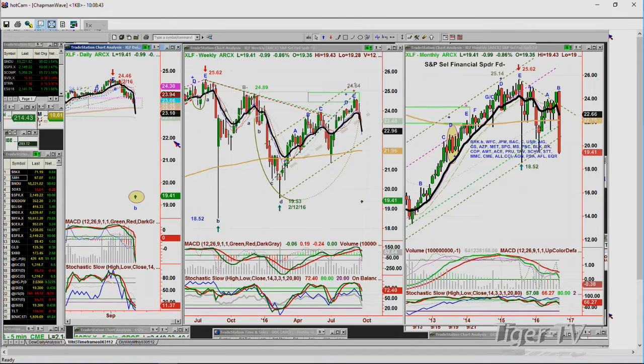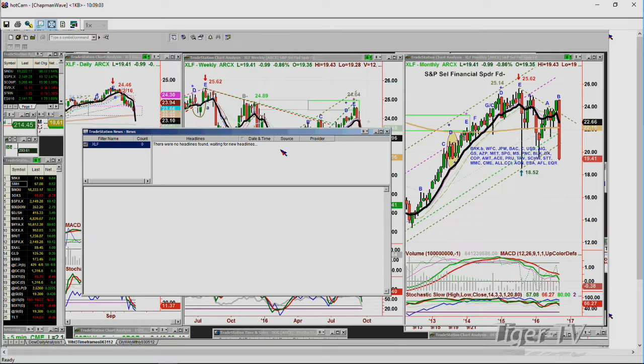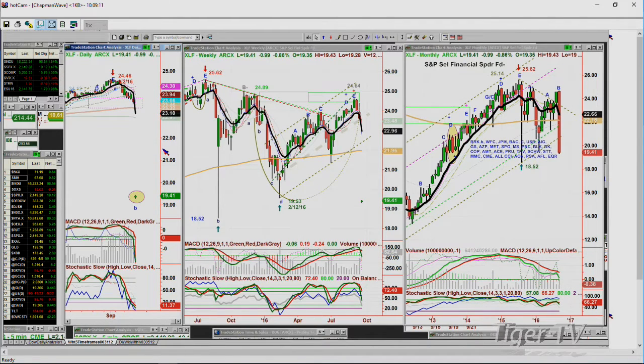There has to be a split or something's going on, and I tried to find it. I did a quick Google of it. I couldn't find anything. I even went here to my TradeStation, right here to news. Let me see, I'll do it one more time. Maybe it's delayed news. News, and we've got XLF, and it says there were no headlines found. Waiting for new headlines. Yeah, we're also waiting for new headlines. How could that be? That's not a dividend. 10%. They don't pay 10%. It's like maybe 2% or 1 point something percent, surely, if that. Something's wrong. It must be a recomposition. Correct. Yes, Duffy. Recomposition of the XLF.